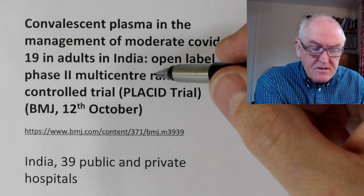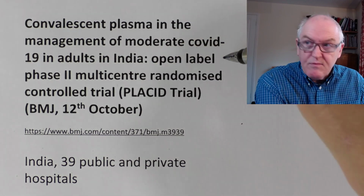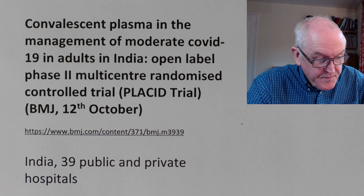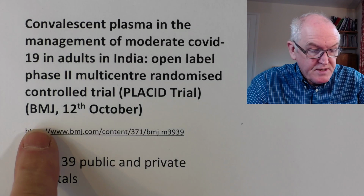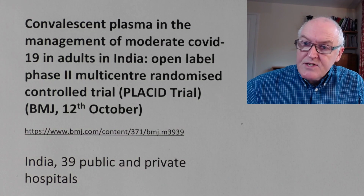So these were all over 18 years of age. Open label, so the doctors and the patients knew whether they were getting the plasma or not. But it was a controlled trial. It is peer reviewed. It is published in the British Medical Journal, the 12th of October. And I've actually read this in a bit of detail this morning. I kind of got into it.